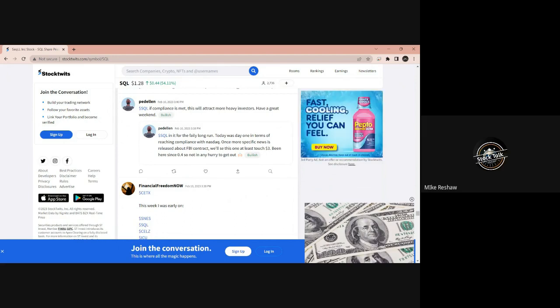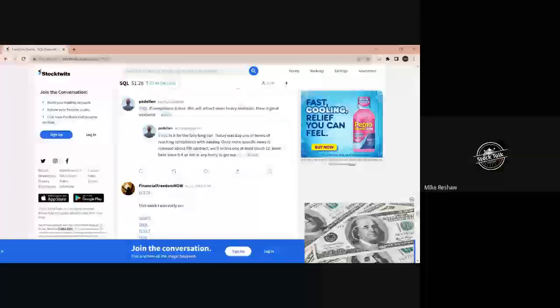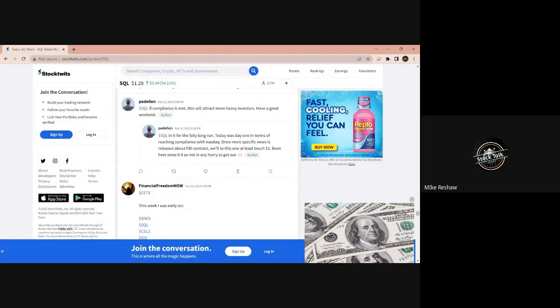Pet Ellen says, if compliance is met, this will attract heavy investors. Have a great weekend. Today is one of the terms of reaching compliance with the NASDAQ. With more specific news, it released about the FBI contract. Did not know about that. That's why I come to the Twits. We'll be hearing this one touch $3. Been here since 2004 and not going to get out. See, that's why you can't get everything in the Alphabet News.